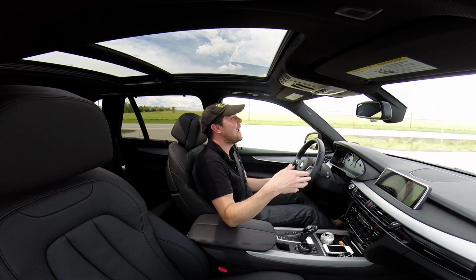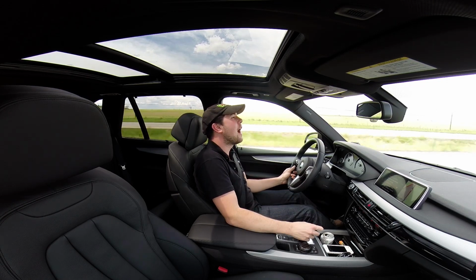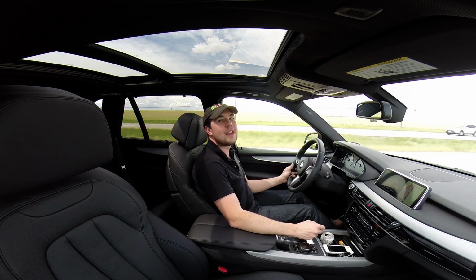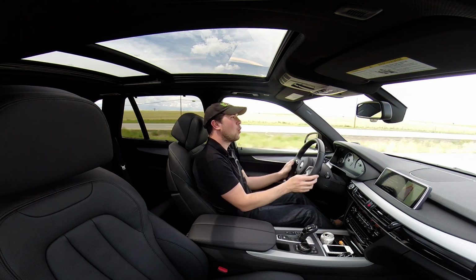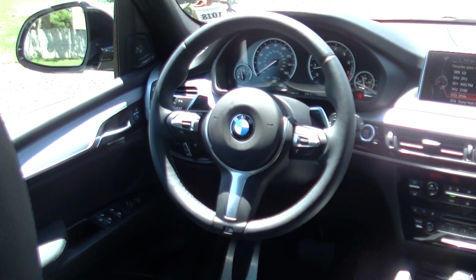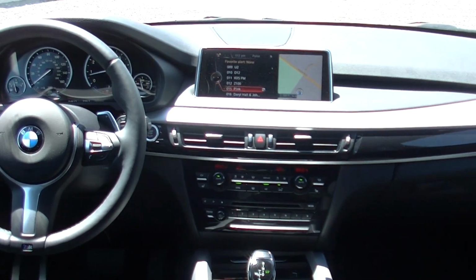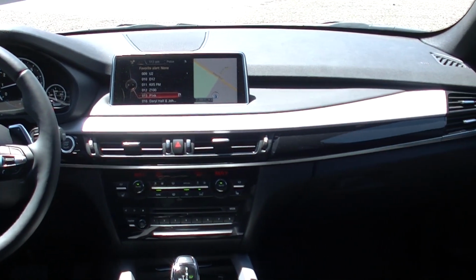Like say $88,000, $89,000, $90,000 if you want to get all the options on it. This does have the M Sport package, so we have the M wheel here that you can see. And it also has the M seats with the adjustable bolsters. You can adjust it six ways till Sunday, and you have the aero kits outside.